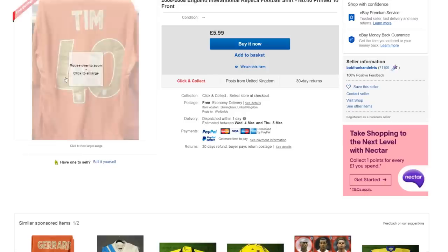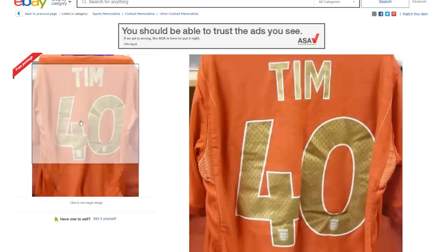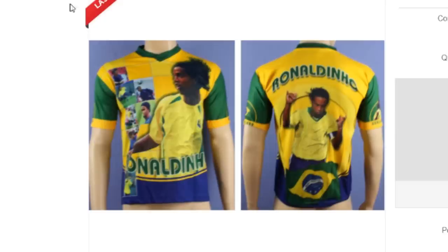Now this could be a classic, lads. This really could be a classic. We've got a replica, like 06 to 08 England international football shirt away, which is a really good kit, actually. This is not only a replica shirt, but it has a man named Tim printed on the back of it. Yes, I distinctly remember Ronaldinho wearing this for Brazil all the time.